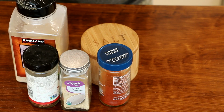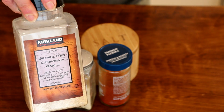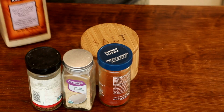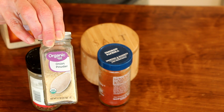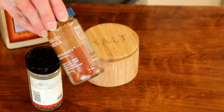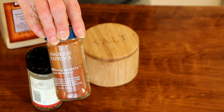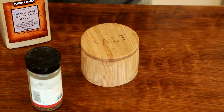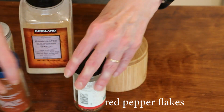So now let's move on to spices. These five spices I use constantly. Love them. First one is granulated garlic. I get this at Costco. This is my favorite. Also, we've got onion powder. I use that in everything. I use it in my cheese sauce, on my potatoes. Then we have some smoked paprika. I really like the smoked better than the regular paprika. I like that smoky flavor. And then of course, salt. And so I use these a lot.